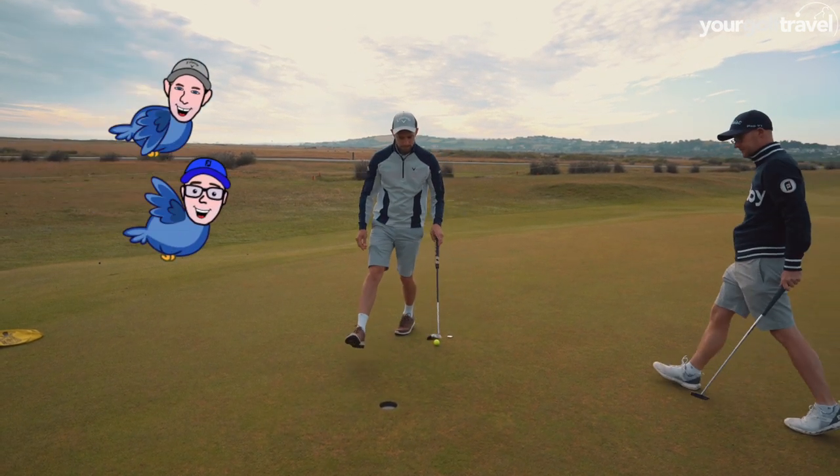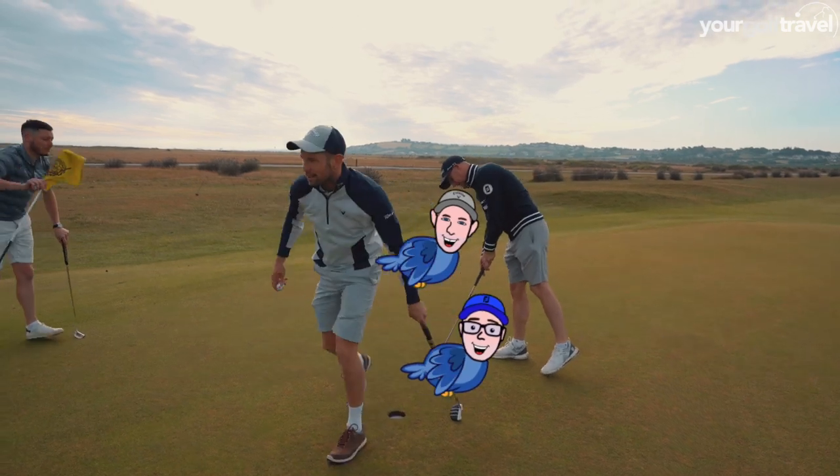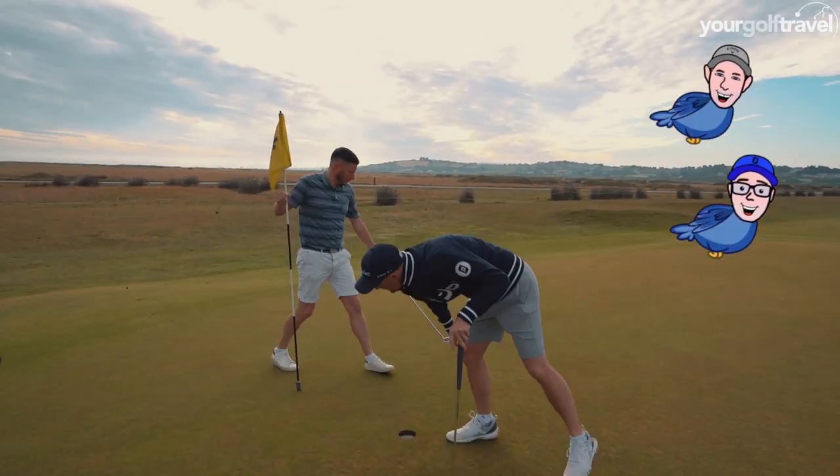Three good shots on the second hole from that. Three very good shots, Dan. Very easy. Good. Back to one. All square, sorry.